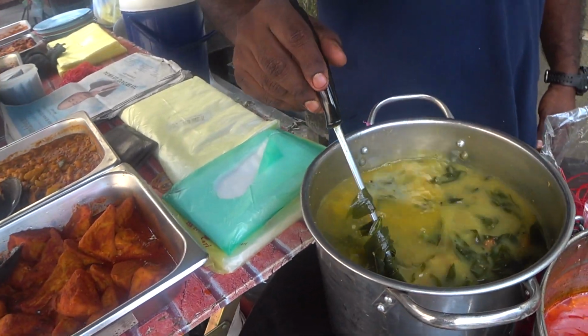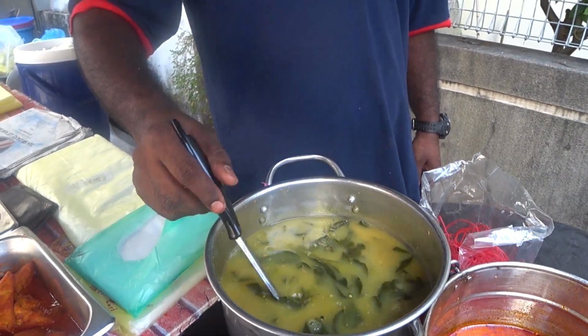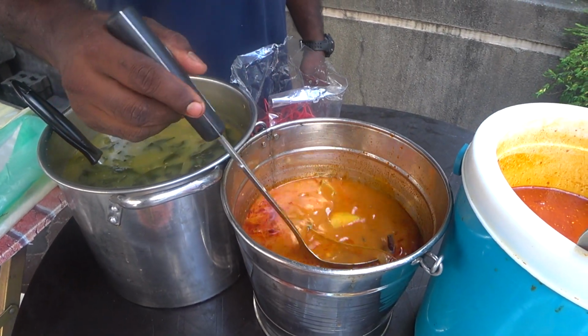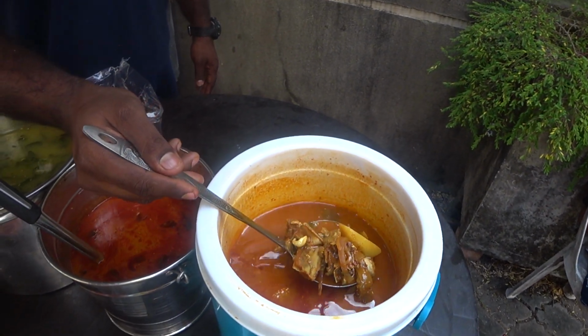This one murugai dal. Moringa leaves, which is very healthy. This one chicken curry. And this one is our one of special salted fish curry.